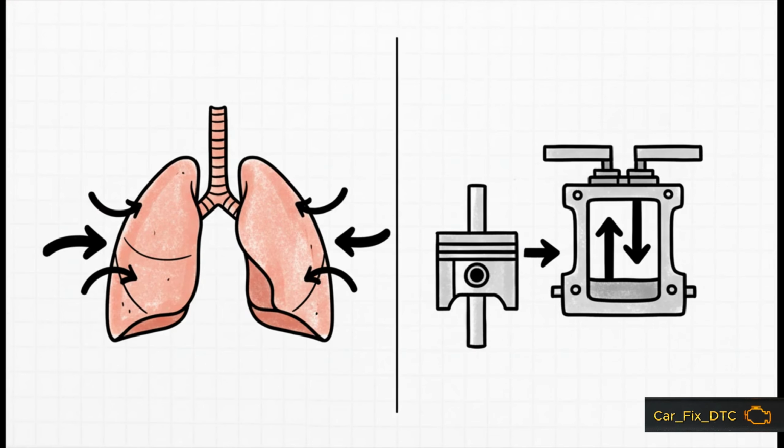A really easy way to think about it is to compare it to breathing. For you to run at your absolute best, your breathing has to be timed perfectly, right? Well, it's the exact same for your engine. When that intake valve timing is off, the engine just can't breathe the way it's supposed to, and it's not going to run as smoothly or as powerfully as it should.